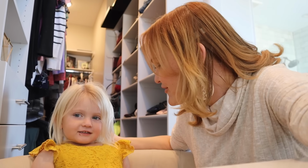All of the decorations have been placed. The food is getting prepared. And the last thing that we need to do is get Miss Blakey looking like a birthday harvest princess festival. But I don't have a birthday present. I don't have a dress. This is your birthday dress. It's your fall festival dress.